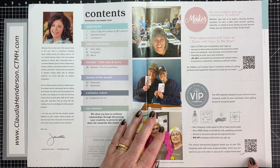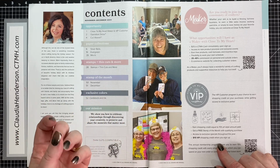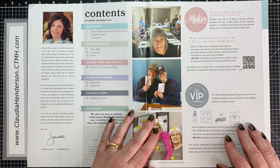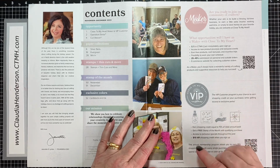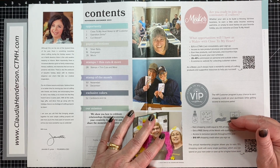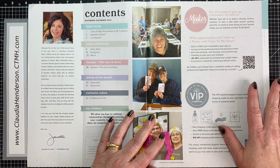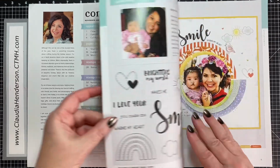This VIP program is for our customers who order multiple times a year from Close to My Heart and would like to get a little rewards back for ordering. So with every order, no matter what you order, if it's a special, a regular, a sale item, 15% will get back to you as a cash credit that you can use with your next order. So this is a really nice membership. It's an annual fee, $35, but you get $15 right away in your account to use on the next order. So technically it's only $20 per year. And more information also on the website.